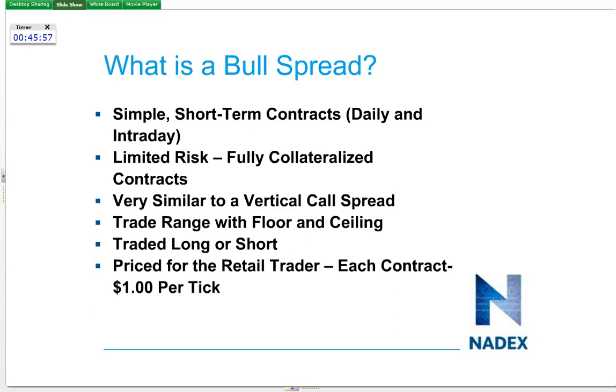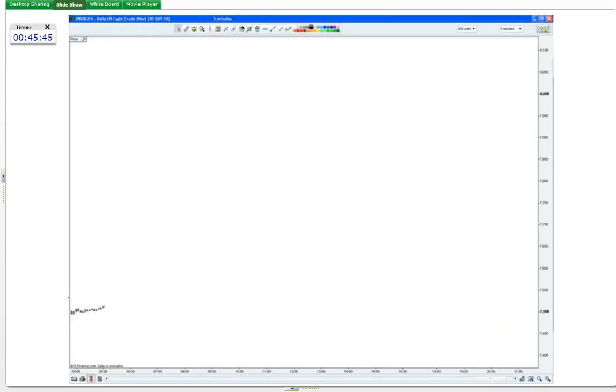Basically, a spread is a simple short-term contract. There's daily and there's intradays. Limited risk. Every contract that NADEX has is limited risk, meaning you know what you're getting into when you're walking in. There's no slippage, there's no gaps.